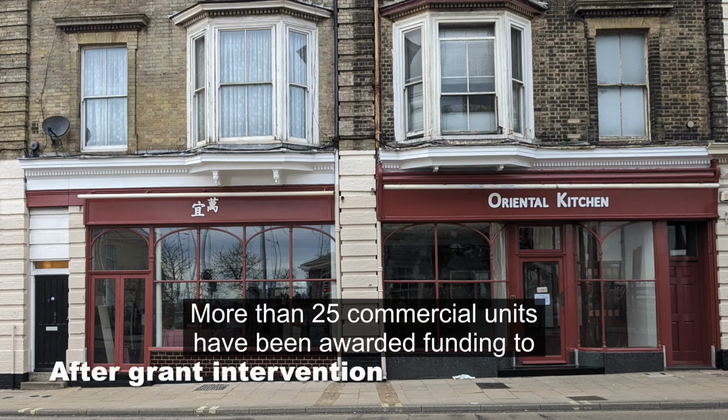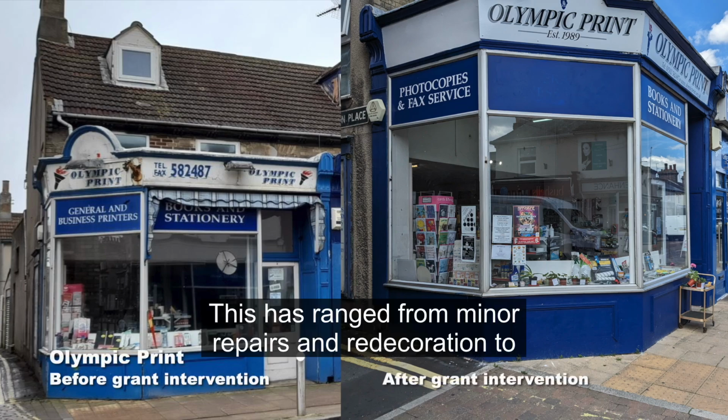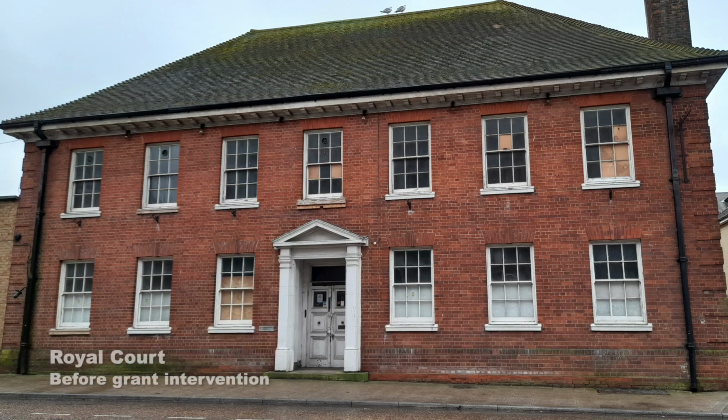More than 25 commercial units have been awarded funding to improve their appearance. This has ranged from minor repairs and redecoration to large-scale reinstatement projects.